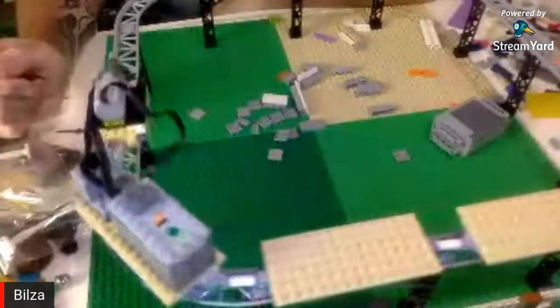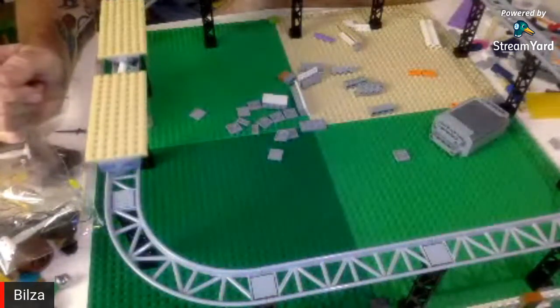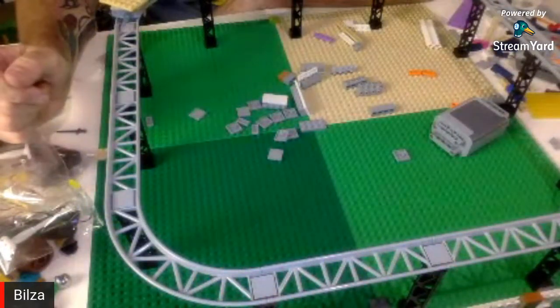Speaking of technical, look at the prototype I'm working on. Ooh, if my camera will... Oh, wrong one. Ooh. Nice.